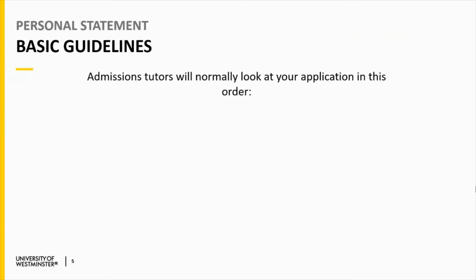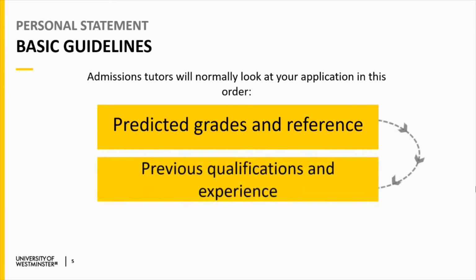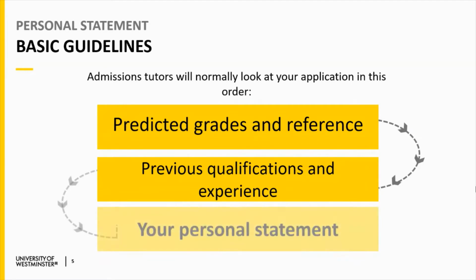The admissions tutors will usually look at your application in this order. First of all, they're going to look at your predicted grades to make sure you meet the entry requirements, and also look at the reference from your college. Then they'll take a look at your previous qualifications and work experience, so what you've been doing since you've been out of education. And then they're going to take a look at your personal statement. Your personal statement is really the only section that you have full control over.